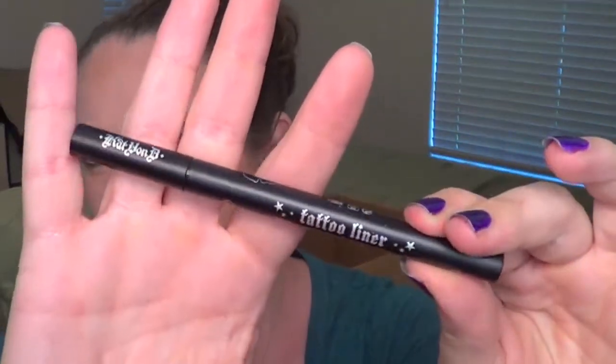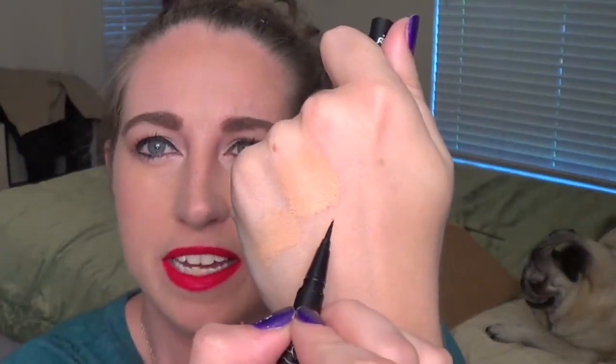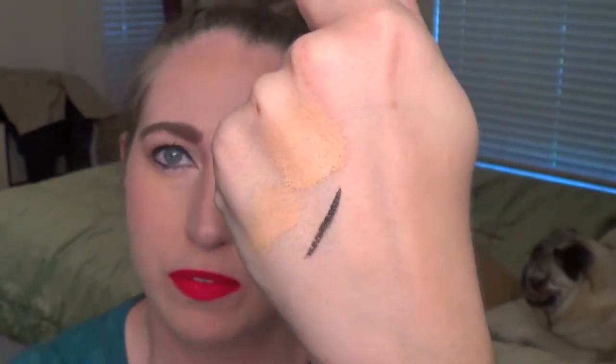Okay guys, next up is this Kat Von D tattoo liner. This is in the shade Black. I have also had this before. I think this is actually a full size. This is a great black liner. It stays very black. I'm wearing it on my eyes today. I like it a lot, and again, you can see it's very easy to use.